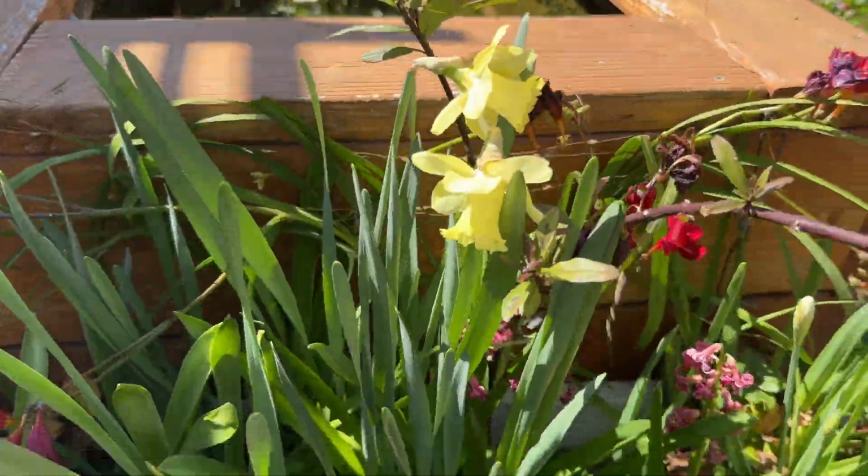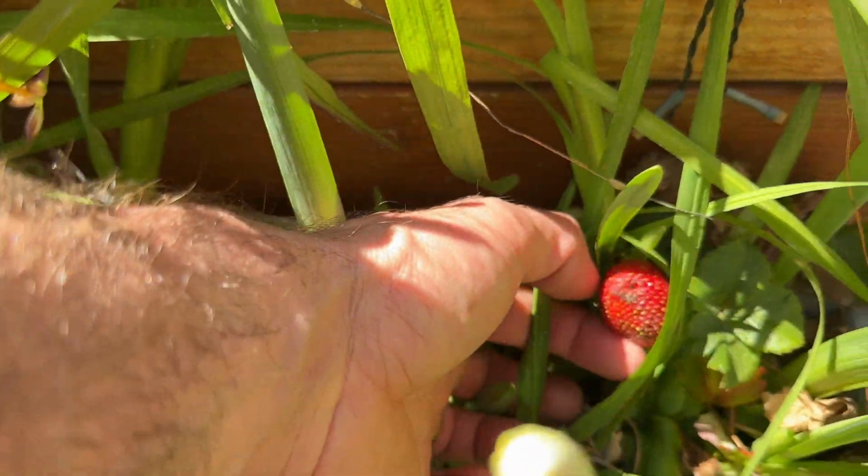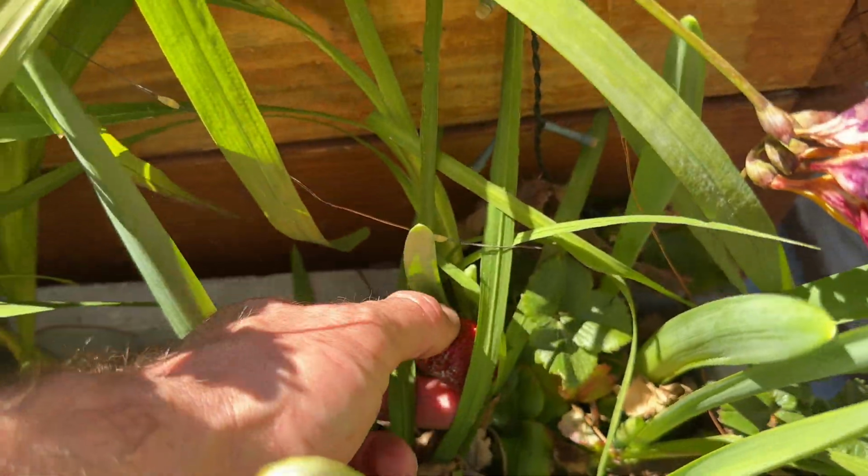We have various different collections of bulbs and things here. And actually, I grow strawberries in here. I don't know if they're quite ready yet. Might be a little bug eaten.